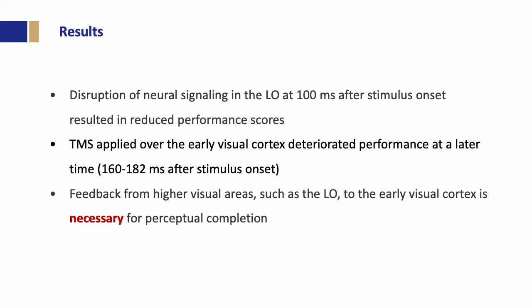The results of the experiment showed that disruption of neural signaling in the LO at 100 milliseconds after stimulus onset resulted in reduced performance scores on an illusory figure discrimination task. Additionally, TMS applied over the early visual cortex declined performance at a later time. These findings suggested that feedback from higher visual areas, such as the lateral occipital area, to the early visual cortex is necessary for perceptual completion. This involvement of the early visual cortex after the contribution of the LO suggests the presence of recurrent interaction between these areas.